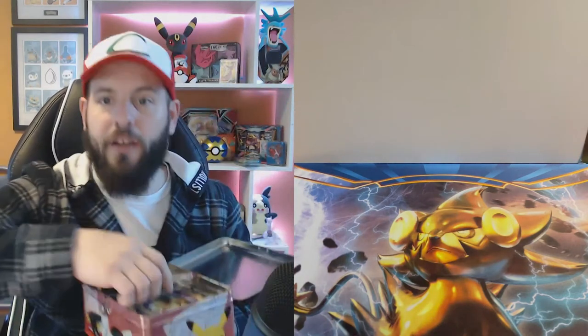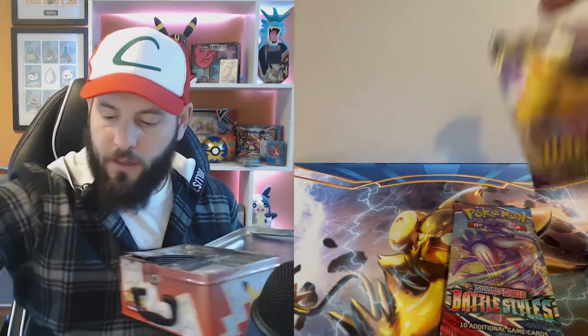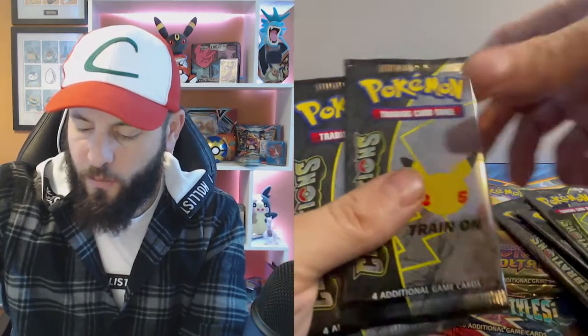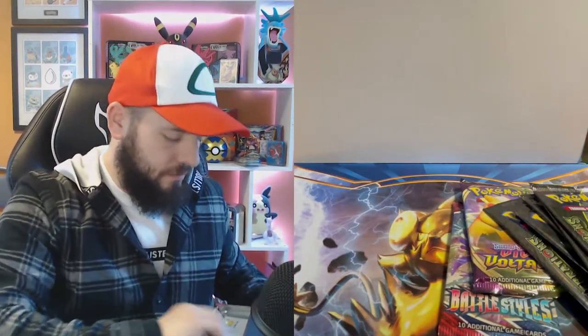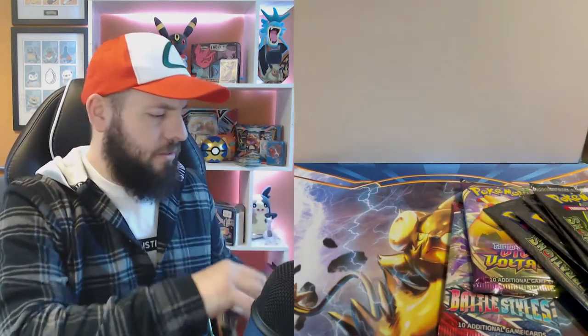Let's have a look at what packs we got. We've got the Battle Styles, Vivid Voltage, and also we've got 1, 2, 3, 4, 5, 6 celebrations. There's a code card if anybody wants it. Let's see what else we've got in this tin.